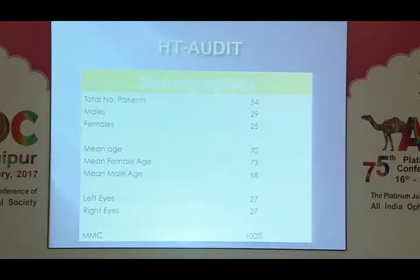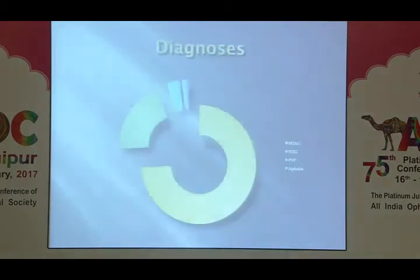So we did an audit of this procedure for a set of patients, for a duration of 2 years, whomever I had done with this particular technique. At about 54 patients, we analyzed the data. And you can see most of them were primary open-angle glaucoma. The second most common group was normal tension glaucoma.